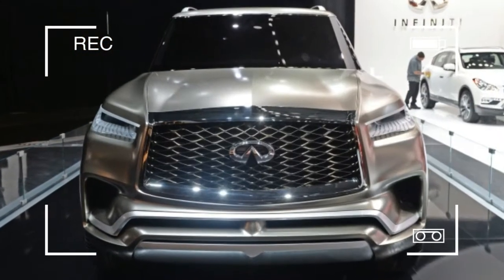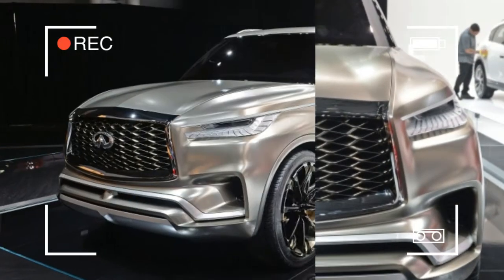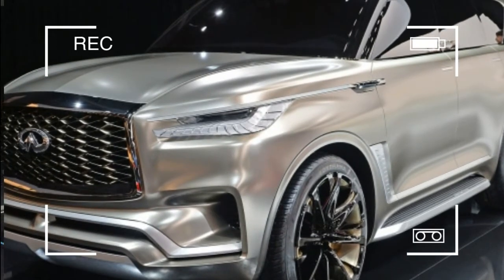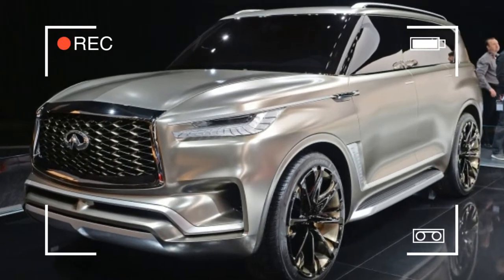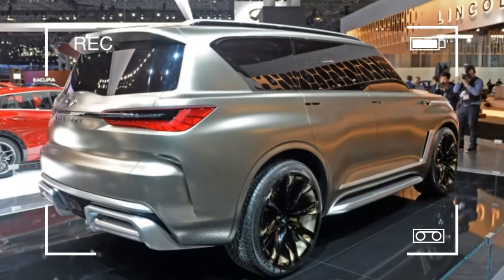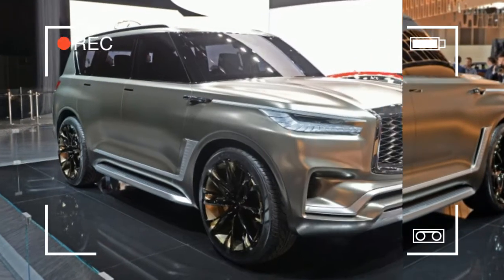The company says the concept's design language incorporates a mix of geometric and organic shapes, including character lines and aluminum trim that were actually intended to make the big SUV appear even bigger than it actually is, which is more than 5 meters long, so perhaps 17 feet, more than 6 feet wide and about 6 feet tall.